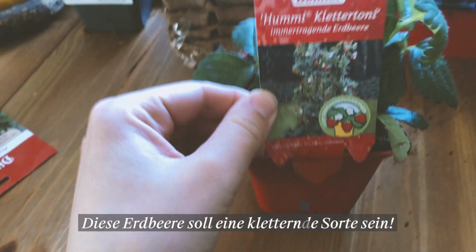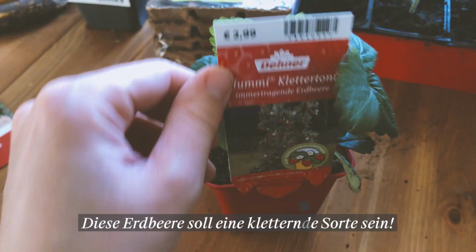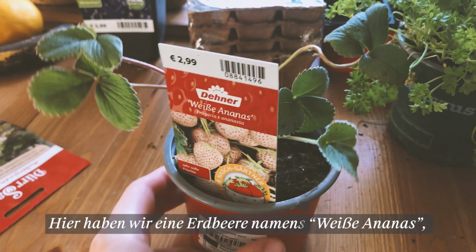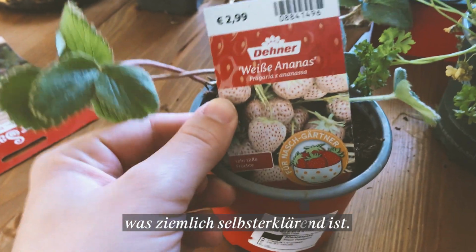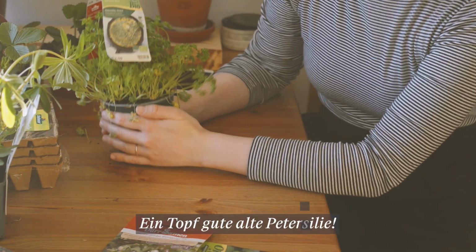Rose, because this is actually a strawberry that's supposed to climb, and yeah, trying some new varieties. This one is called white pineapple. And yeah, pretty self-explanatory. Some good old parsley.